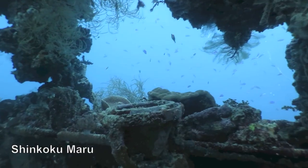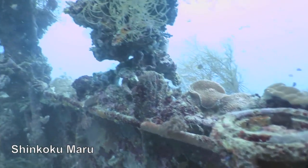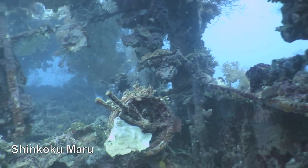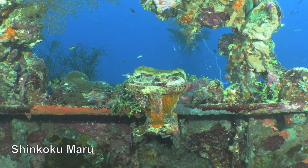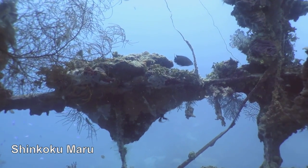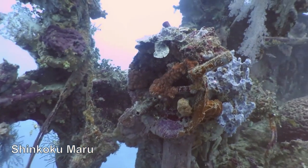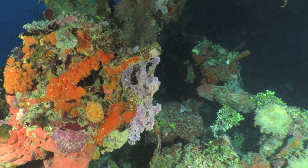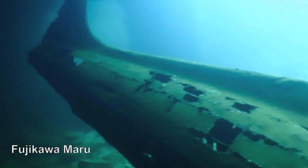And one of the prettiest wrecks was the Shinkoku Maru with all the coral growth, an amazing amount of soft coral growth. Though also it was probably one of the worst in terms of visibility. It's in the lagoon, and there's just somehow so much plankton around, which is probably why there is also so much of that soft coral. It's very beautiful and very nice moving.